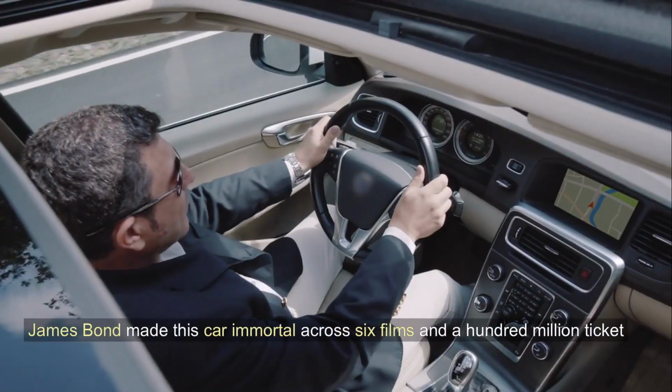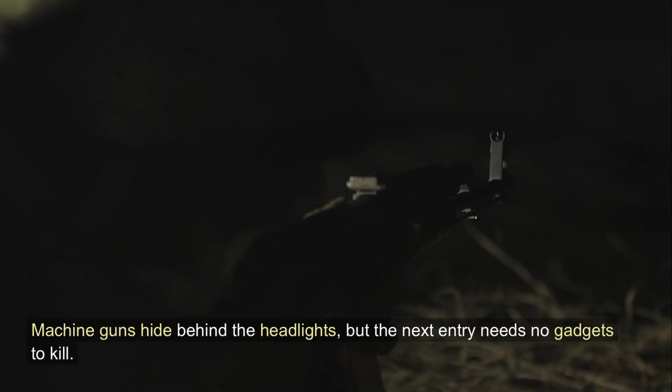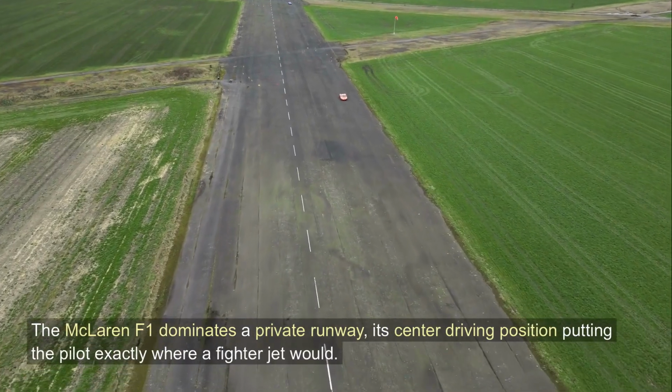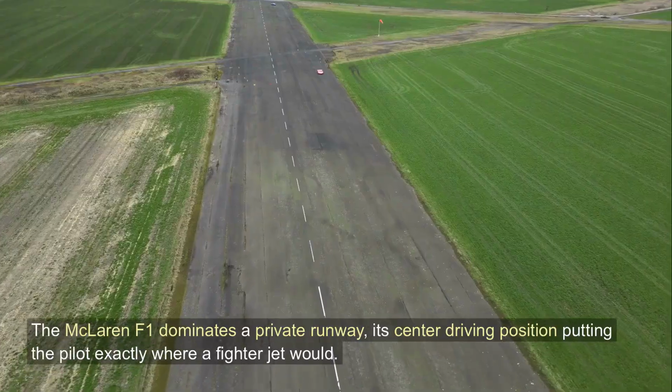The Aston Martin DB5 gleams in silver under London rain, every rivet and grille bar dripping with British elegance. James Bond made this car immortal across 6 films and 100 million ticket stubs. Machine guns hide behind the headlights, but the next entry needs no gadgets to kill.